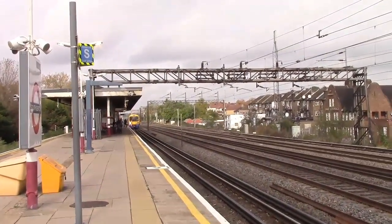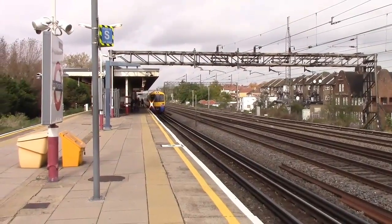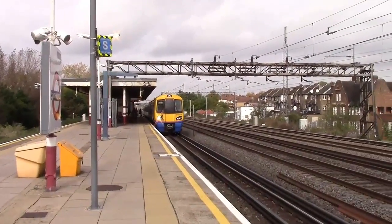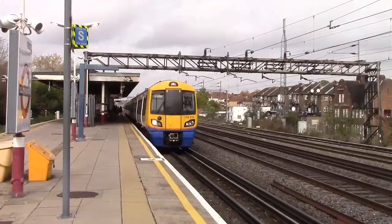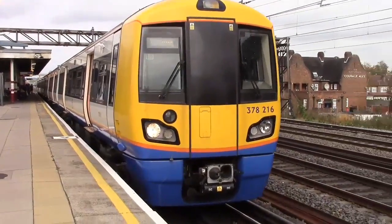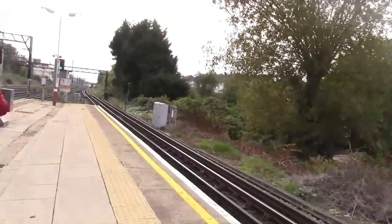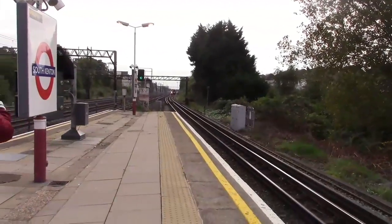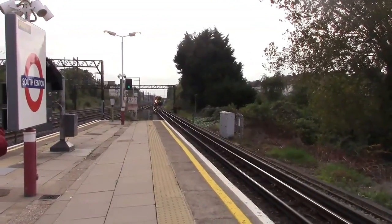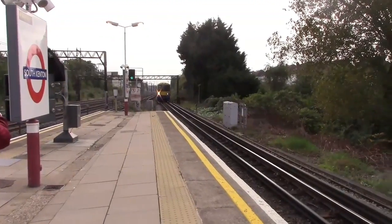221112 and 221143. And here comes 378216. It's on the 12:21 London Overground service to London Euston from Watford Junction. And also incoming is the 12:22 London Overground service to Watford Junction. So we've got a lovely crossover here. 378226.